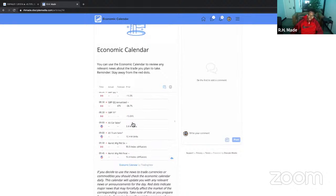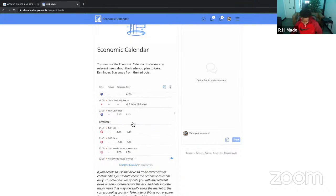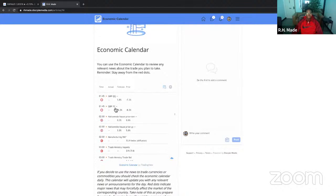So just be very careful if you're a beginner, especially. Just be very careful of that week, especially if you have bread in there. You shouldn't have bread in there if you're a beginner, but in case you do, I advise you not to even trade that week because it's too fast and too unpredictable. So yeah, damn, slow week this week. It's all good though. We gonna see what it do.